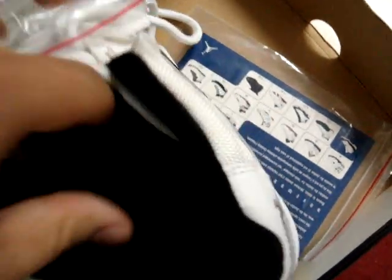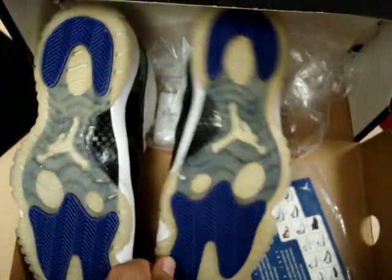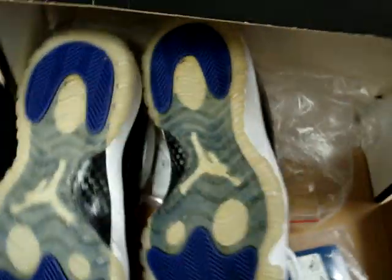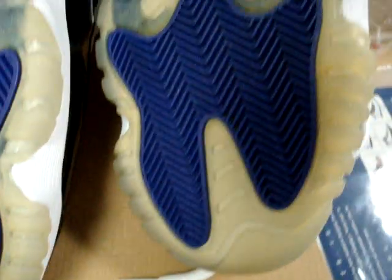Nike sign on the inside. So let me see. Let me show you the iciness right here. Look at that. Oh. There you go. Look at that. Iciness. Iciness.